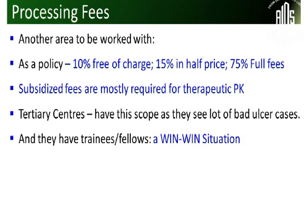Even somebody is asking tissue from medical college, we send it free. At least I could show that my tissue has been utilized for a poor patient. Similarly, some other NGO. So this is a policy-wise that some IBAC can take this policy, and also subsidized rate for most of the therapeutic PKs.